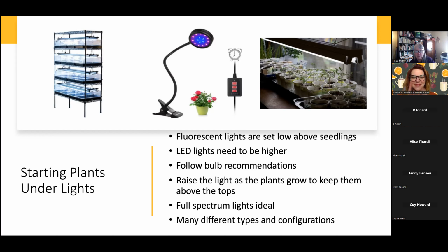And if you have fluorescent lights, you have to set them lower above the seedlings. You can't have it too close, so maybe 4 inches high, and then you raise them as you go. LED lights need to be higher because they're super intense and you can burn the little seedlings. But the lights that you buy have recommendations and tell you what to do.